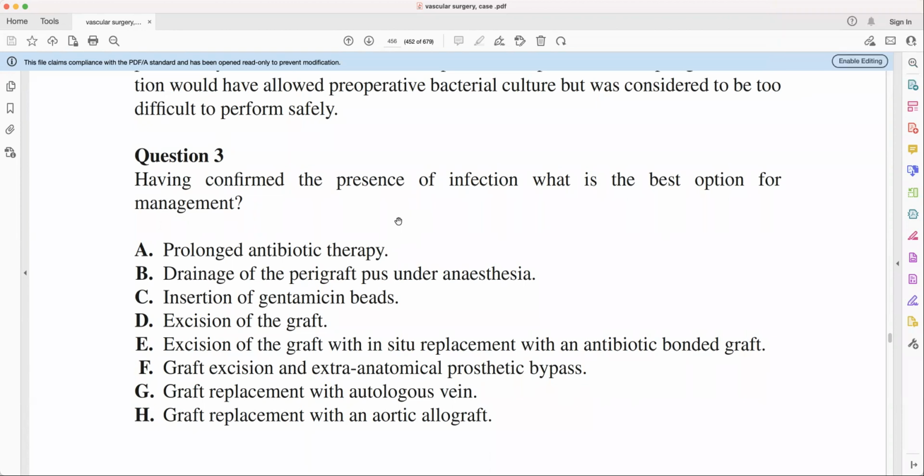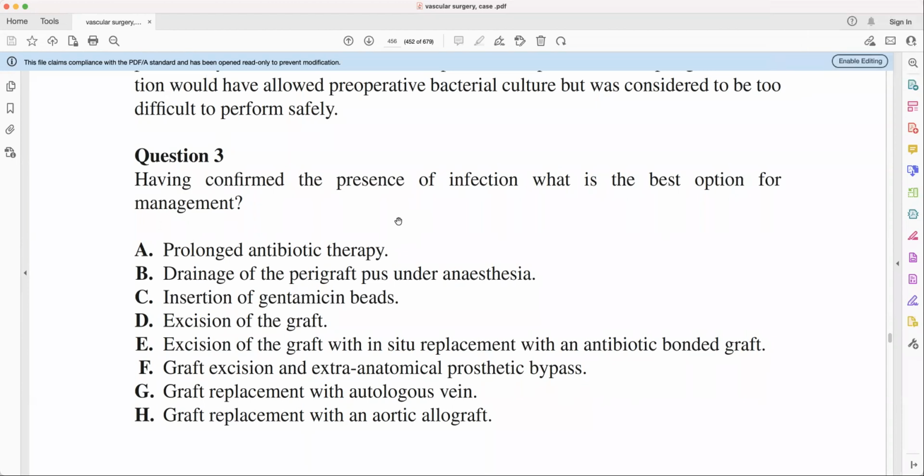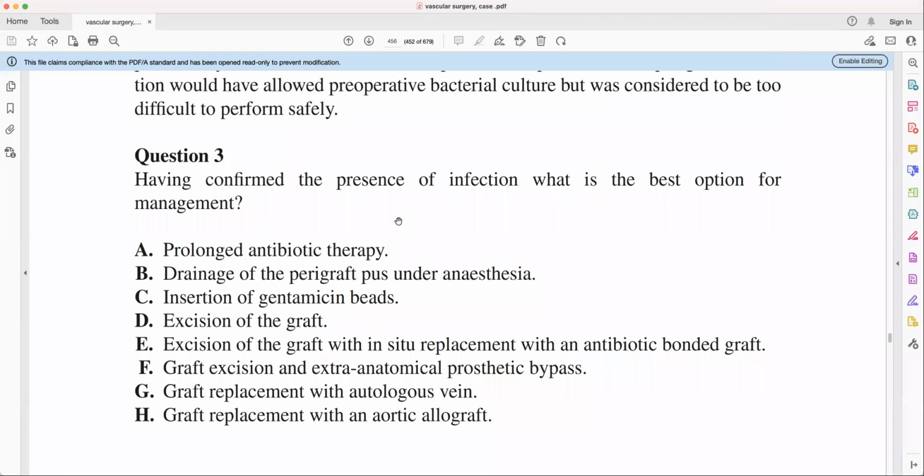And for this reason, I said that I make bilateral axillofemoral, not axillobifemoral, for this reason. Yeah, so you can go distant, and you don't pass through the infected area. I think it is more important not to pass through infected areas.